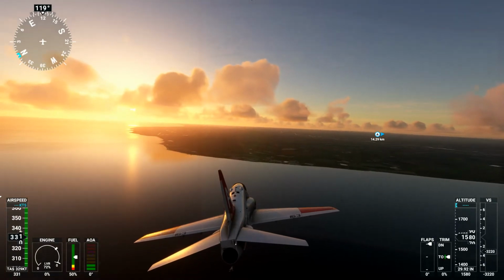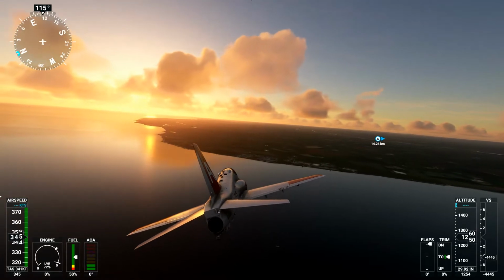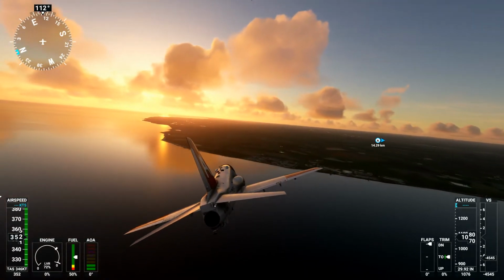I've done my usual trick there of managing to overlay the beautiful scenes coming down here.